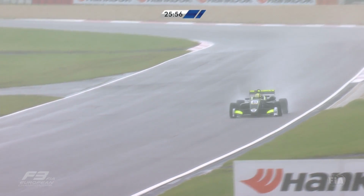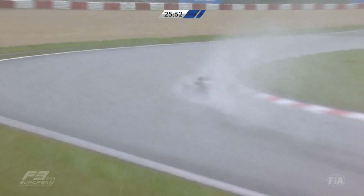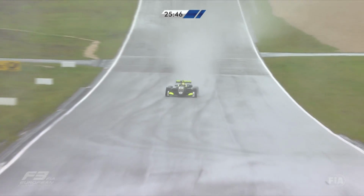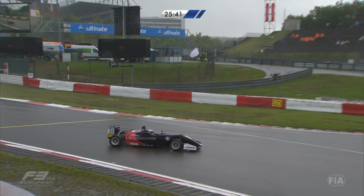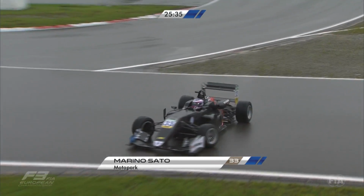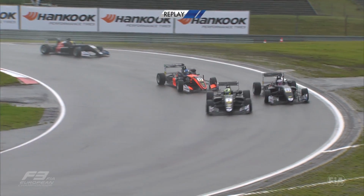So this is our race leader, Lando Norris, then, as he makes his way down the back straight now with the spray coming off the back of the car. He is relatively untroubled, just trying to weave. He has the time to do so to try and regenerate some temperature into those wet weather tyres as around goes the Marino Sato car. Motopark drivers are really in the wars, aren't they, today? So this is race one, of course, for the three across the Formula 3 European Championship here.